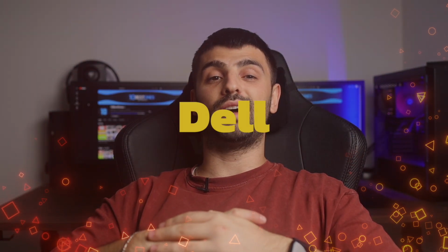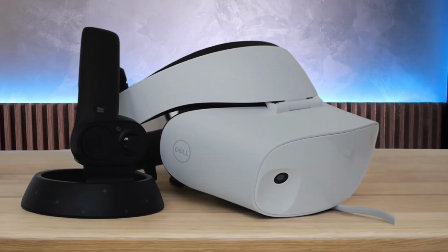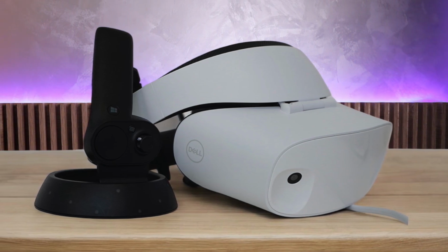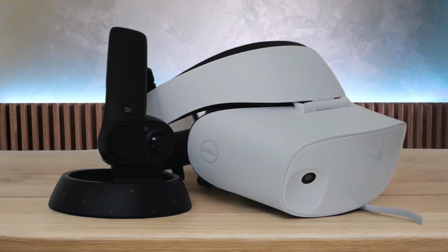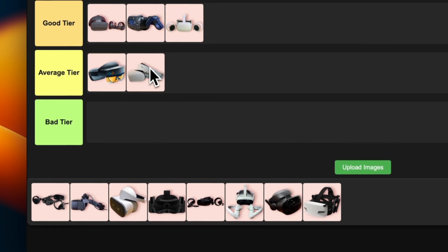Number 11. DelVior. Okay, so this one's a bit of a mixed bag. The build quality is really solid, and I love the flip-up design for quick breaks. But man, it's heavy on the face after a while, and the field of view is noticeably smaller than other headsets. It's also pricier than some better options out there. I'm putting the DelVior in average tier. It's not bad, but there are better choices for most people unless you really need that rugged build.